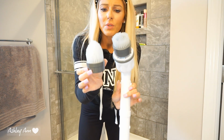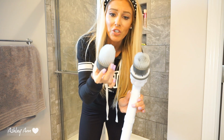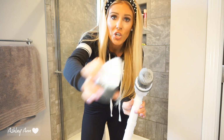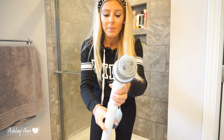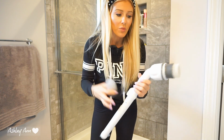I believe these are the two attachments that it comes with, and you guys, this is serious, especially for cleaning the corners of your shower. This gets so much gunk, even the pink scum and gunk, it just flicks it away because it spins so fast. And this is waterproof too, so you don't have to worry about it getting wet or anything. So I just wanted to shout this out.